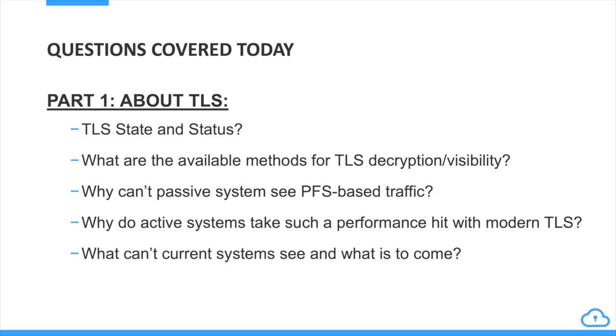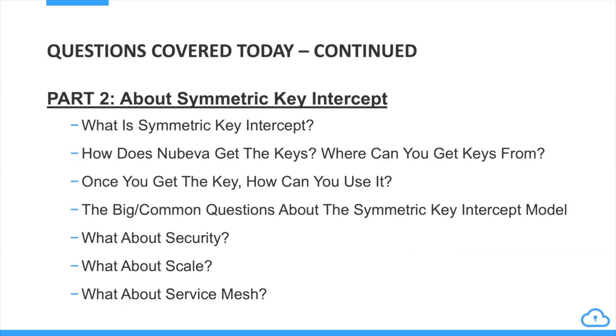There's a set of questions just around TLS that have come up. And then secondly, we'll move into the discussion around symmetric key intercept itself, and some more detailed questions about that. We've got some new visuals if you've been around for a while. As things are really taking off with our business, the ideas of how to describe and discuss our technology is really maturing, and we're going to share some of that with you.